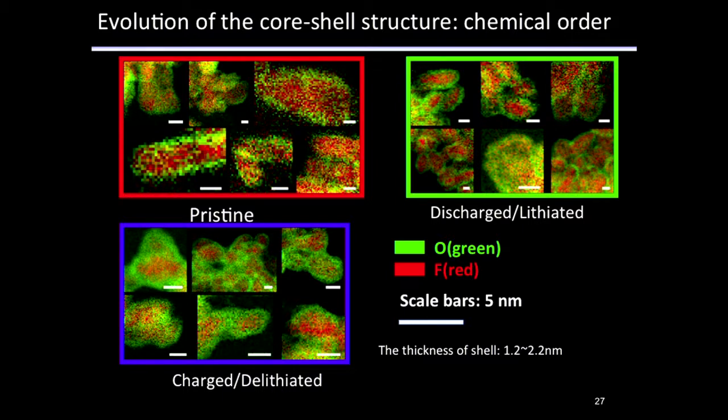The green one represents the concentration of oxygen. We have done this not only from one particular particle. We've done it for many areas. That's to ensure what we see is a general phenomenon. It's not only one single case.